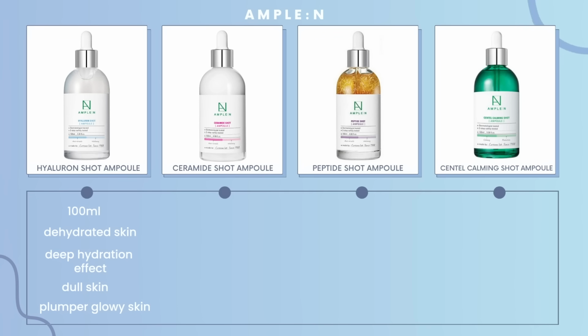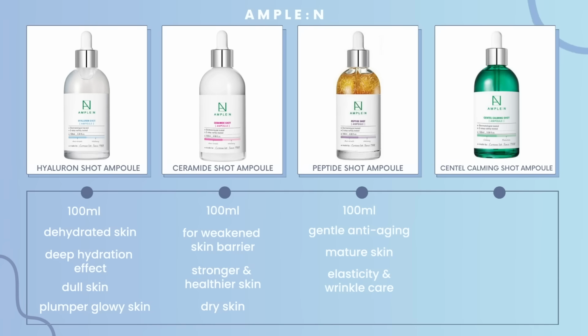Now let's move on to the Amplen Ceramide Shot Ampoule. This is 100 milliliters, also the same size, and this is great for a weakened skin barrier. If you are looking for stronger and healthier skin, and if you have dry skin, this is highly recommended. And then we're going to move on to the third one, and this was the one that was really popular in my video before, and I know that a lot of unicorns purchased this one. Amplen Peptide Shot Ampoule is 100 milliliters. It's gentle anti-aging. It's a great ampoule that you can start adding in as early anti-aging, and also later on in your 30s and 40s and 50s and so on, this is really good for mature skin as well. This mainly focuses on improvement in skin elasticity and wrinkle care. And if you continuously use this, you'll see a brighter complexion.